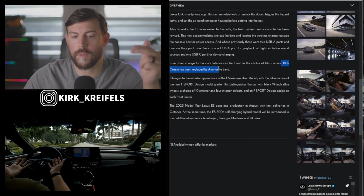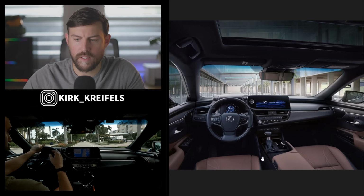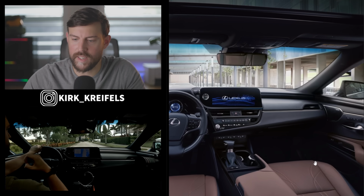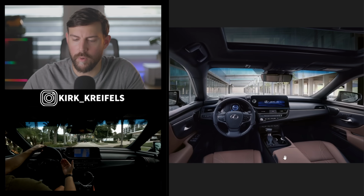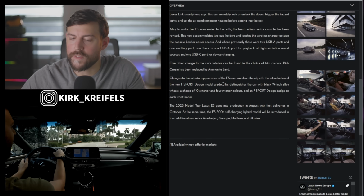Now the rich cream color is being replaced by ammonite sand. So I'm guessing that's what this color is right here. Just my take. So it looks like a nice deep brown color. They're also getting an F-Sport design, or in America, it's typically called F-Sport appearance.